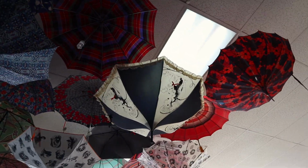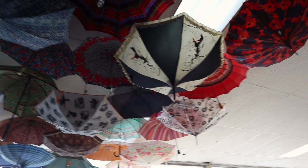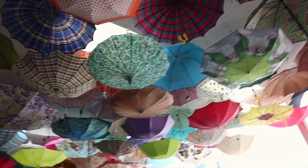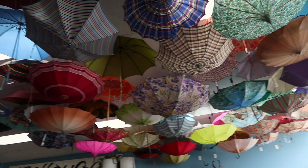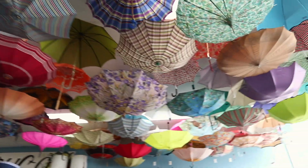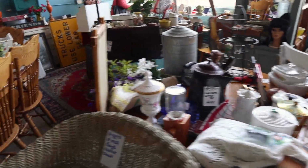This is a really fun display. The clear one with the flowers is 1970s, and the polka dot one as well. Yeah, this is really neat. I have to say, this is a fun display. I want to buy a bunch of them. I don't think they're for sale, sadly enough. So let's look at the things that we can buy.